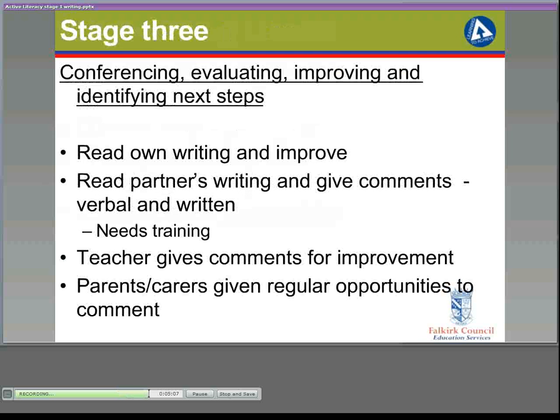Stage 3 of the writing process. At this stage of the writing, the children are involved in reading their own writing, maybe being involved in self or peer assessment. Identifying what has been successful in their writing and why is important, and also then checking they have addressed their targets and listening to the teacher's oral feedback.